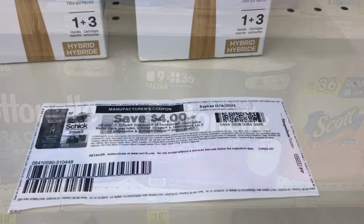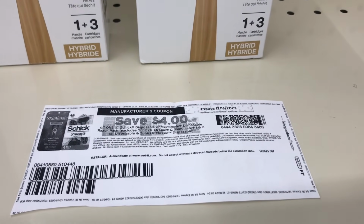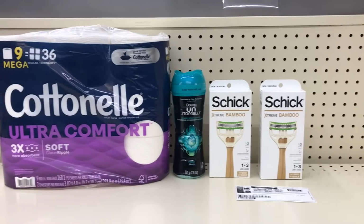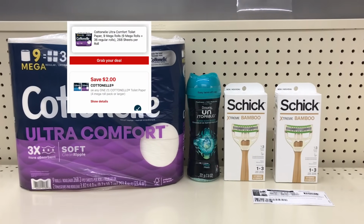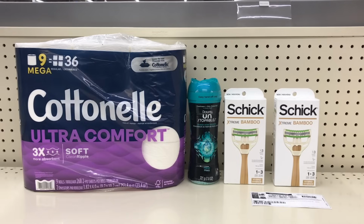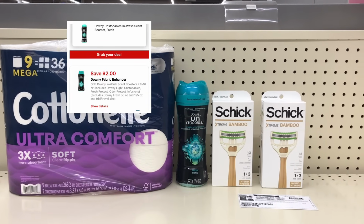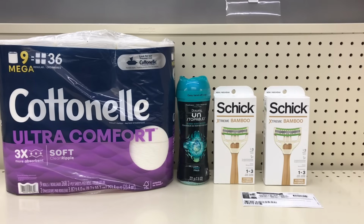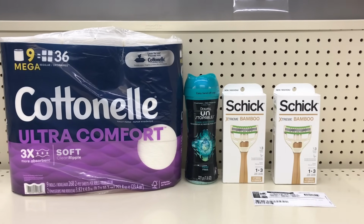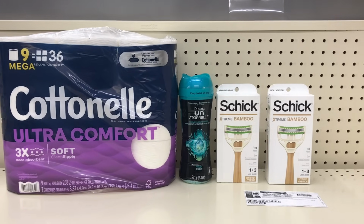And for the Chic Bamboo Razor, I have a $4 coupon I got from coupons.com. And we also have another $4 in our app for the second item. And for the Cottonelle, we have a $2 digital coupon that will apply to it. The Downy Unstoppable, we also have a $2 digital coupon that will apply to it. With all these coupons, it's going to drop it down to $18.72. Pay that and get $10 back, making 4 items $8.72 or $2.18 each.